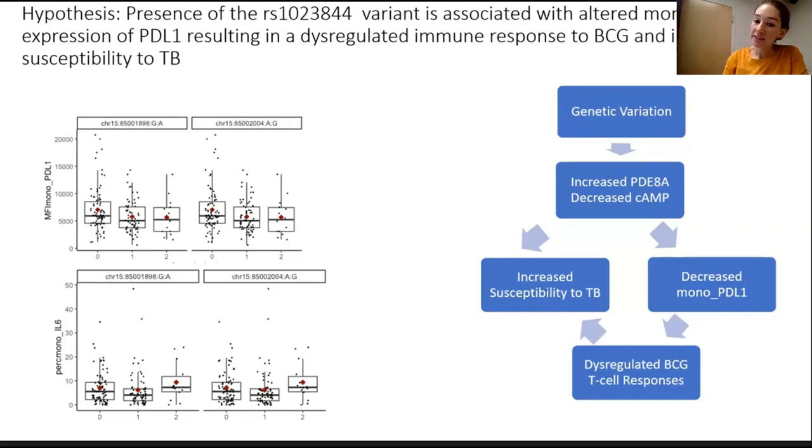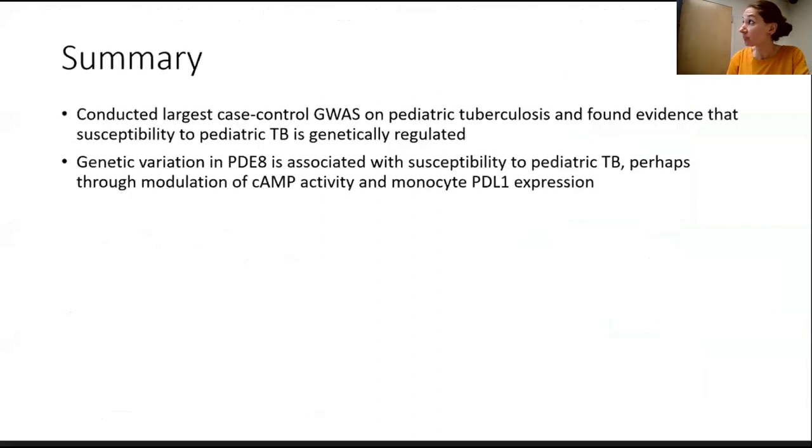And as you can see, when we did look in the flow data set, we did find an association between the presence of the variant and monocyte BCG-induced expression of PDL1. And then reassuringly, we did not find the same association for IL-6 or CD40. So this to us suggests a possible mechanism by which genetic variation can affect both BCG-induced innate immune responses as well as susceptibility to TB disease.